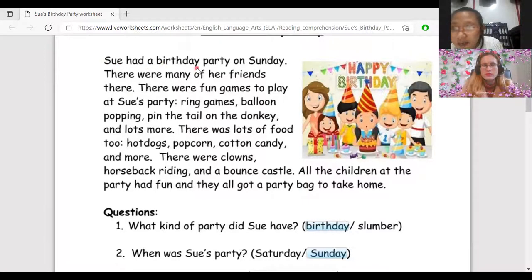Sue had a birthday party on Sunday. There were many of her friends there. There were fun games to play at Sue's party. Ring games, balloon popping, pin the tail on the donkey, and lots more. There was a lot of food too. Hot dogs, popcorn, cotton candy, and more. There were clowns, horseback riding, and a bouncy castle. All the children at the party had fun, and they all got a party bag to take home.